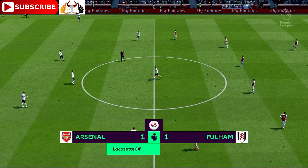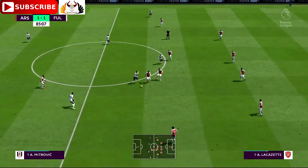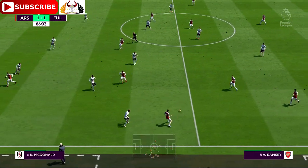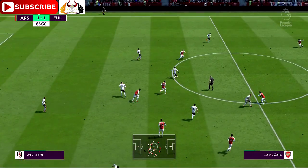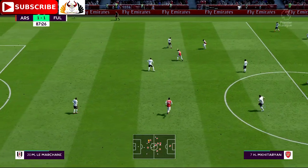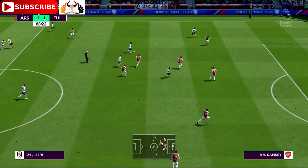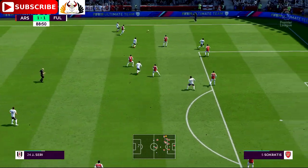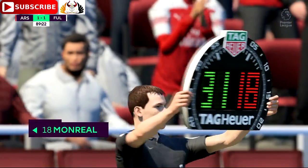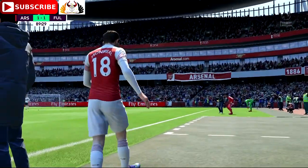It is level. Both sides have scored here now. Mitrovic. Mesut Ozil. Nacho Monreal. Ramsey. Made sure the pass wasn't completed. Some activity down on the Arsenal bench. McDonald. Mitrovic. Aite. Could get the ball into the box now. Substitution for Arsenal. Arsenal are going to make a switch. Number 18, Nacho Monreal, to be replaced by number 41, Sead Kolasinac.